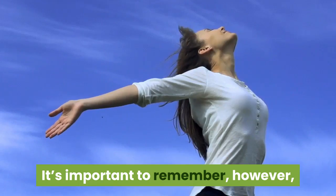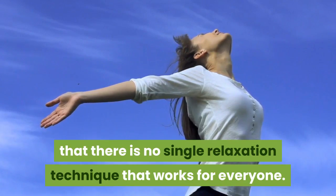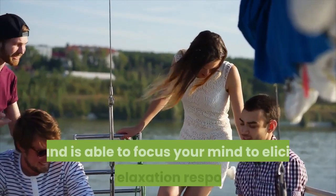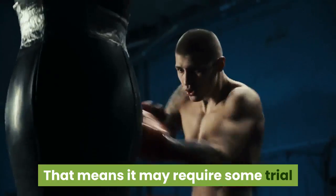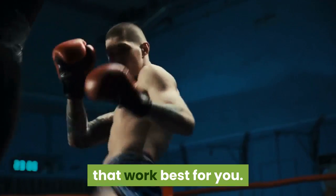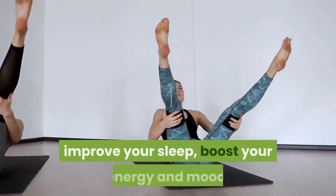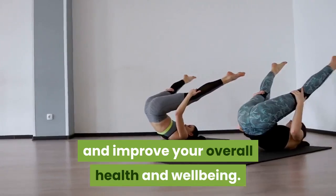It's important to remember, however, that there is no single relaxation technique that works for everyone. We're all different. The right technique is the one that resonates with you, fits your lifestyle, and is able to focus your mind to elicit the relaxation response. That means it may require some trial and error to find the technique, or techniques, that work best for you. Once you do, regular practice can help reduce everyday stress and anxiety, improve your sleep, boost your energy and mood, and improve your overall health and well-being.